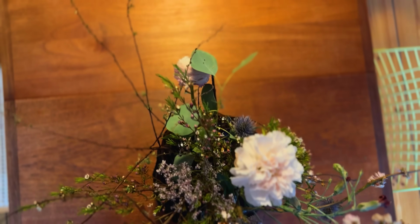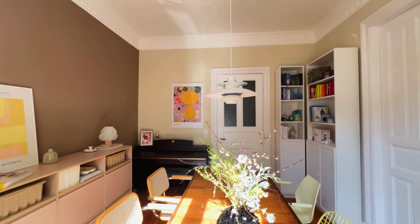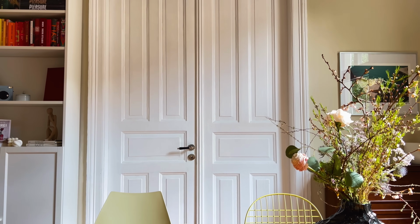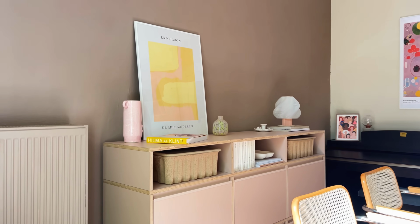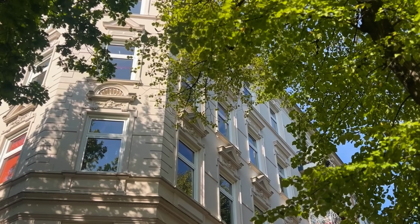Another little detail that I love in this room is that the walls have a lot of different colors. So 3 of the walls are actually painted in this more sandy, even almost soft yellow tone, and the backdrop over here is more of a darker brown. And it's as simple as that, as just painting one wall in a slightly different color that can just really create this visual depth and excitement in your design.